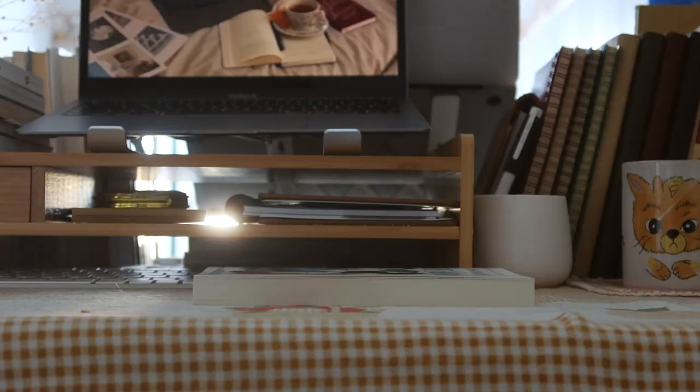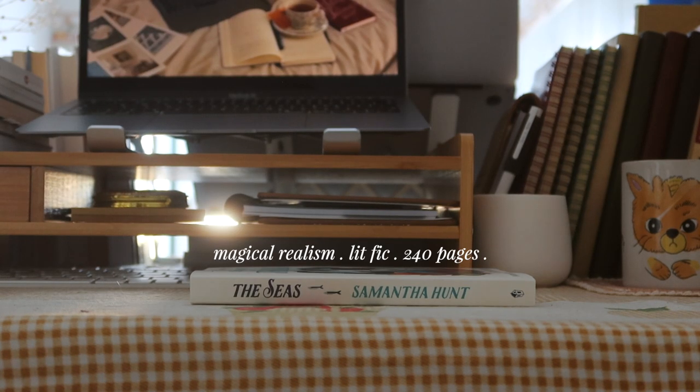Okay, so before we move on to the next one, I wasn't sure if I was gonna mention a book that I have ordered, but it hasn't arrived yet. But I really want to mention it because it's one of my favorite books of all time, and I really want to recommend it to you guys. So that book is The Seas by Samantha Hunt.